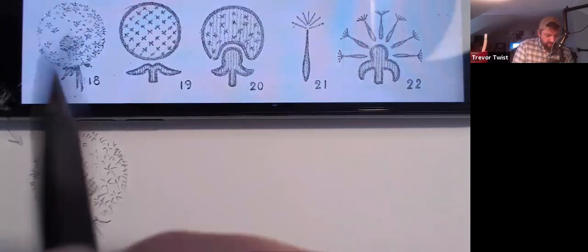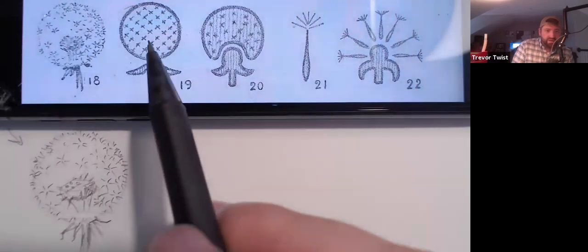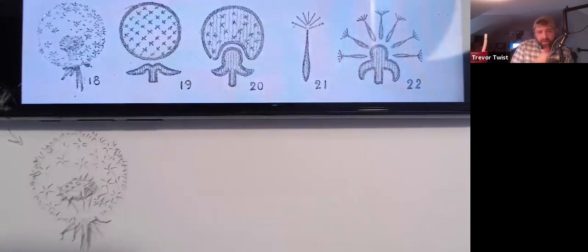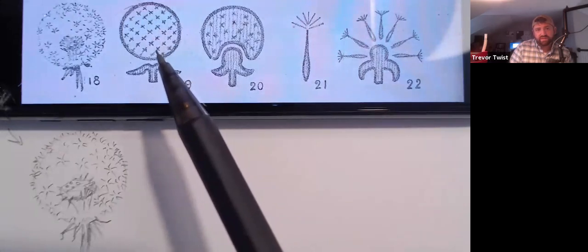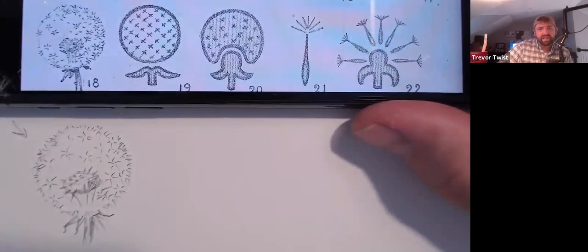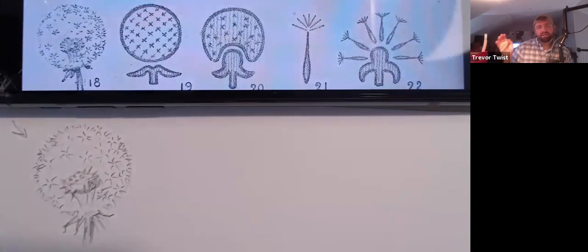And okay, so I didn't finish my cushion, but having looked at that zoomed-in version, and also if you look at the second one, number 19, you can see the crisscross grid of the contact points. In fact, 19 looks more like the cushion than even the outside blossom, which I think is an interesting observation: it's like they drew the cushion to represent the seeds on the outside.